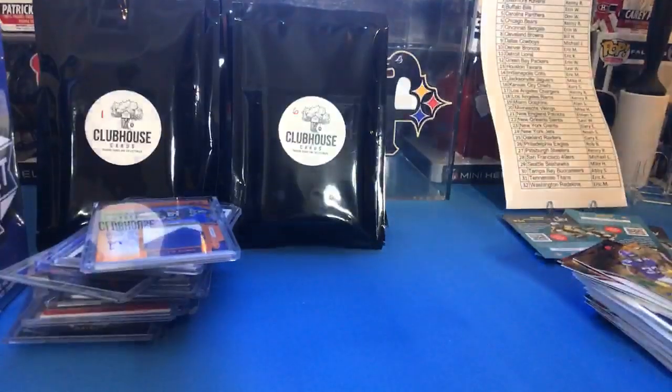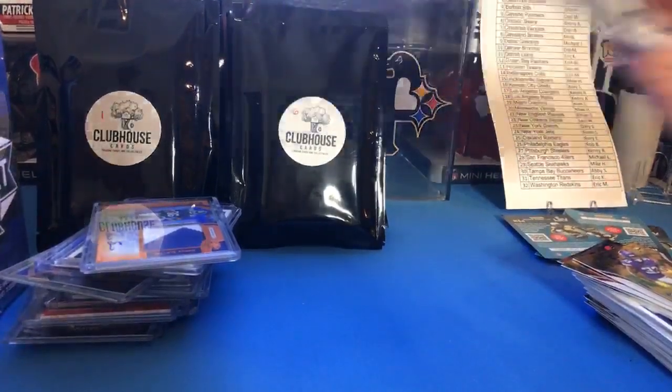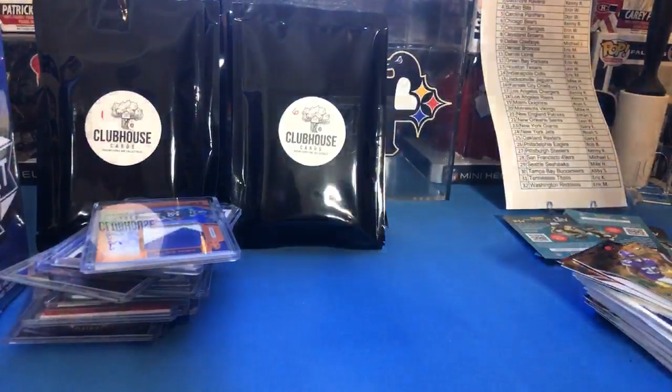Very nice. So there's five mem cards. All right, put it in a plastic. Yeah, I'm putting this in it. So let's put it in a regular plastic for now. Okay. All right, for now.